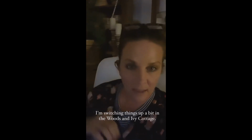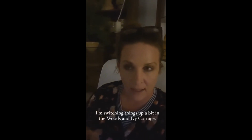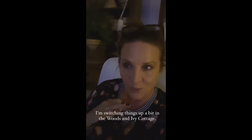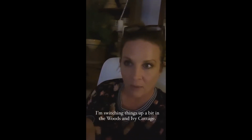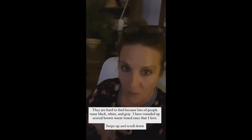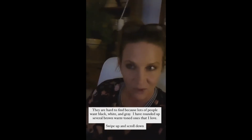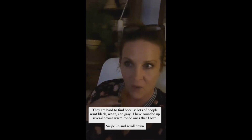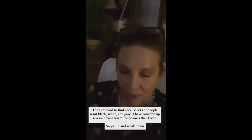Also, Boutique Rugs is having a big sale, 65% off site-wide. I'm shopping for some new rugs for the Woods and Ivy Cottage, and I rounded up a bunch of warm tones because I want to switch things up a little bit and do creams and browns in the rugs. I know several of you have asked me before when I find cream and brown to let you know.